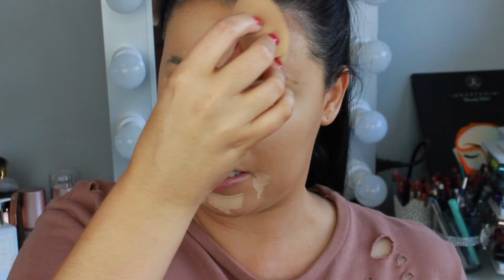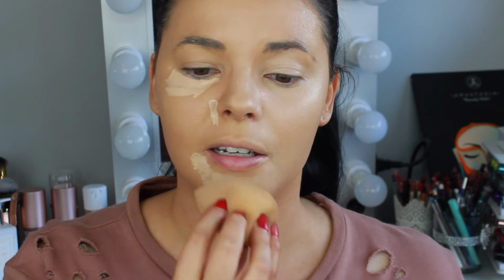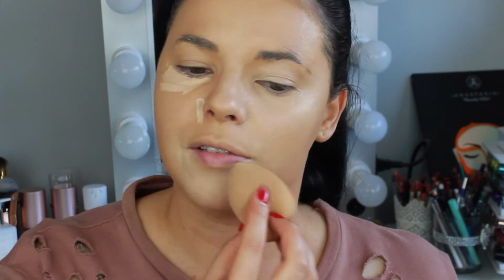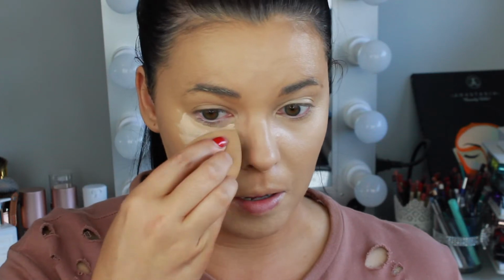I've been really loving this concealer. I have used it a few times and I just really love the formula. It's very creamy, very hydrating on the skin, and it does have really nice coverage, more of a medium coverage. It's not a really thick concealer, it's more of a liquid, lightweight concealer. So I just really like the way it looks on the skin, and it blends in really beautifully. And I don't get any creasing under my eyes either.